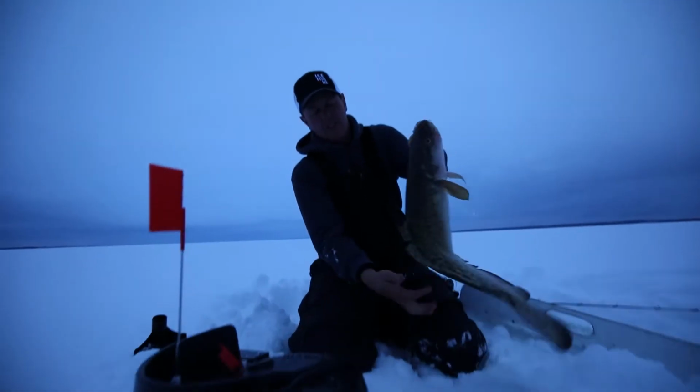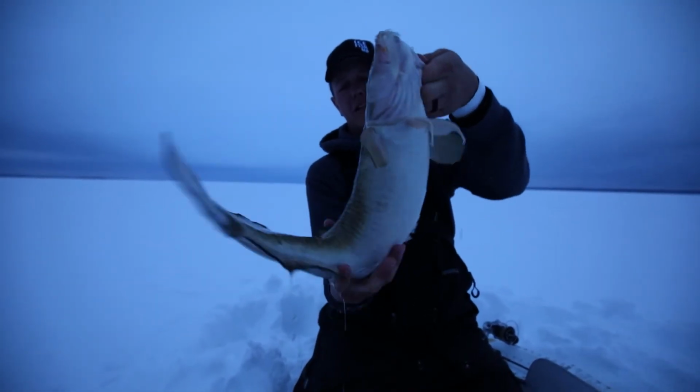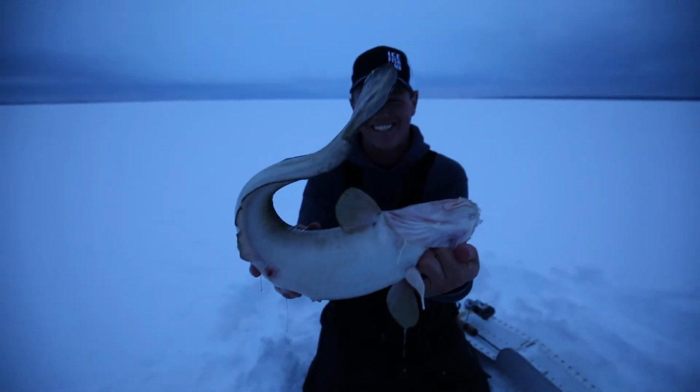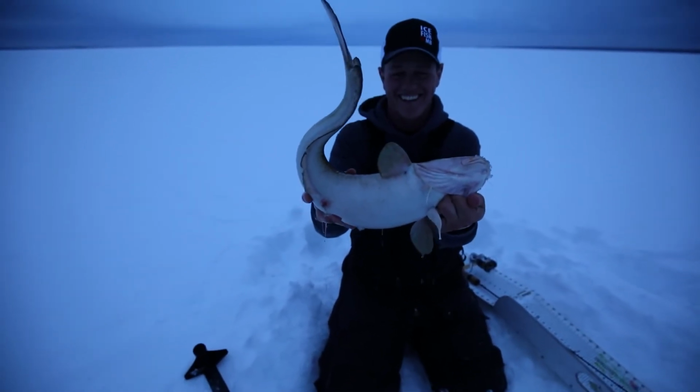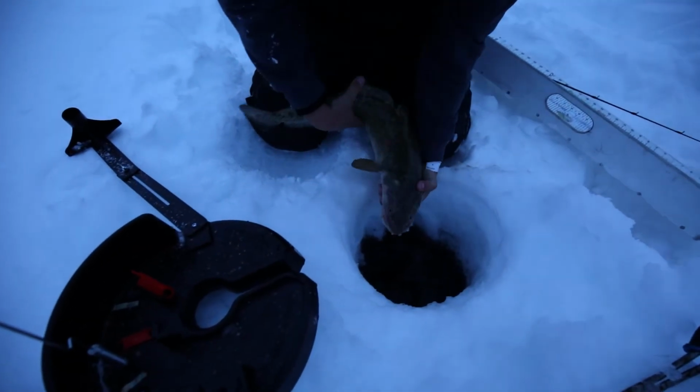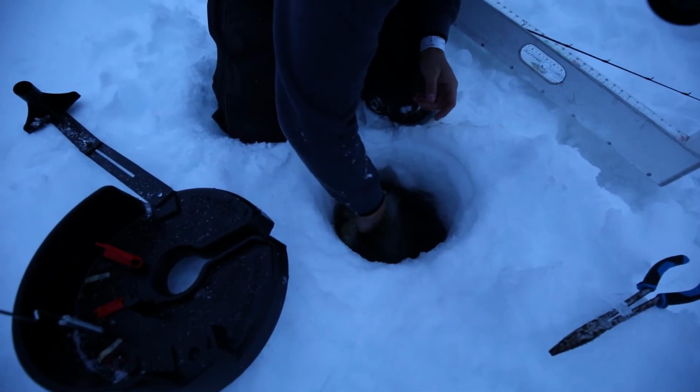Alrighty, here we go. Burbot number, I don't know, number 3. Look what they can do. That is incredible. All right, this one is going right back to the depths. As soon as he gets his head turned, he's gone down to the bottom.